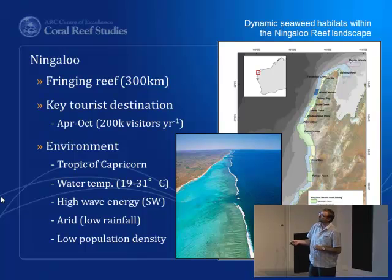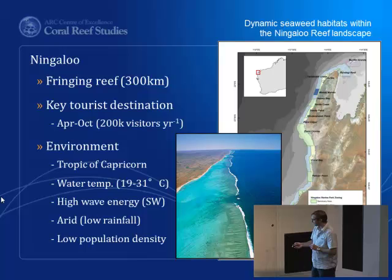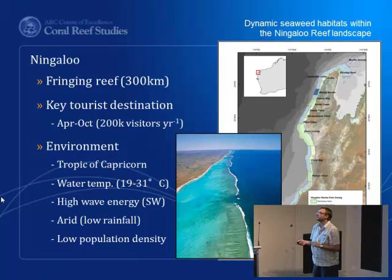And the other thing that's interesting about it from an algae point of view is it's very arid. There's low rainfall, there's low terrigenous inputs, and combined with the fact that there's a very low population density in this reef system, we have relatively low nutrient input from the land. Most of it is upwelling that's occurring from the sea. So Ningaloo, relative to the Great Barrier Reef, is a very different system.